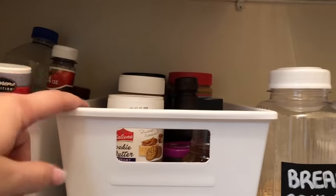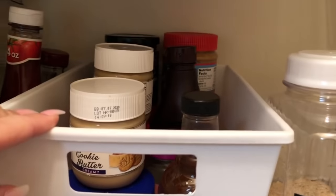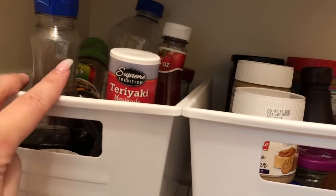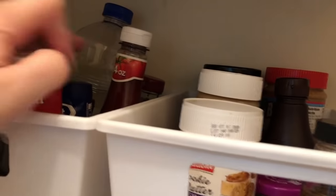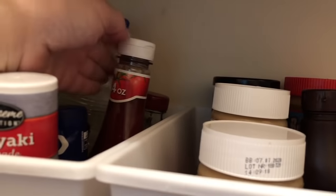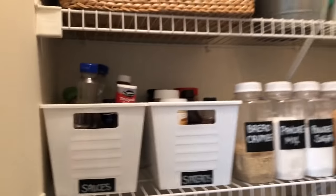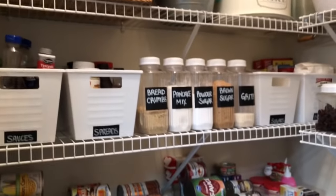And then right here I have our spreads. So we have peanut butter, cookie butter, caramel, vanilla. And here's any extra sauce. I have syrup, teriyaki marinade, vegetable oil, ketchup, the Kikkoman stir fry sauce. So any of my sauces, I have barbecue sauce in there. So it is finished and this took me forever.